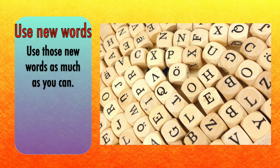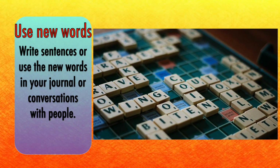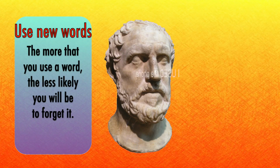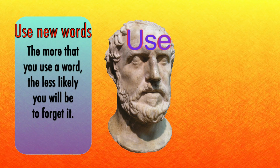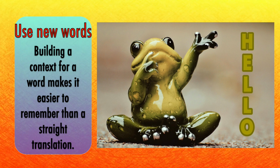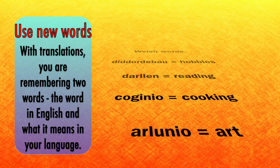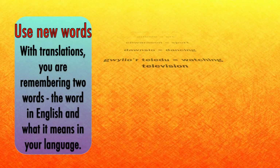Now use those new words as much as you can. Write sentences, or find a way to include those new words in your journal or conversations with people. The more you use a word, the less likely you will be to forget. Building a context for a word makes it easier to remember than just a straight translation, because then you are having to remember two words: the word in English and what it means in your own language.